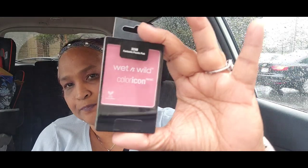Then the other thing I picked up is this, and this is Fantastic Plastic Pink Blush by Wet n Wild. Then I also got me this White Lotus. What does it do? Okay, let Pamela read the front. Wet n Wild Mega Shimmer Dust. So this is what it looks like, and I think I got two of those.